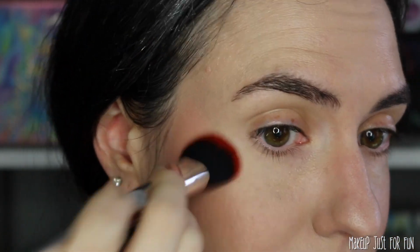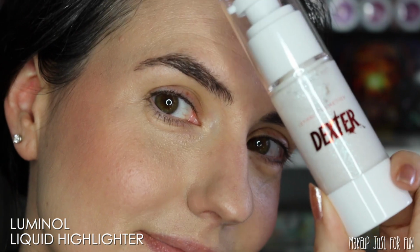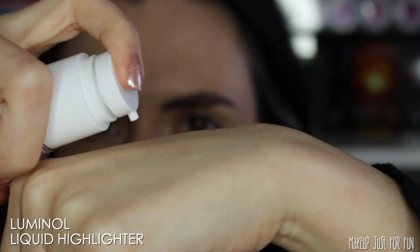And I used this medium-sized dense domed brush to apply some cream blush. This is the Sigma Cordarosa blush, and this worked beautifully, blended in super easily, and I knew from there on that these brushes were going to work well for me.